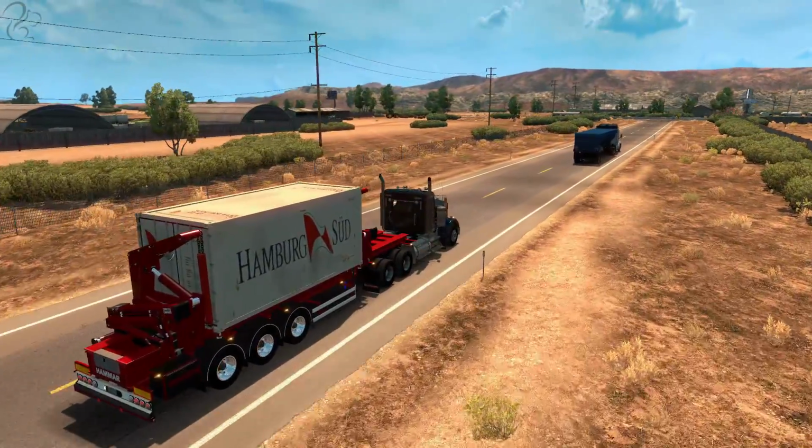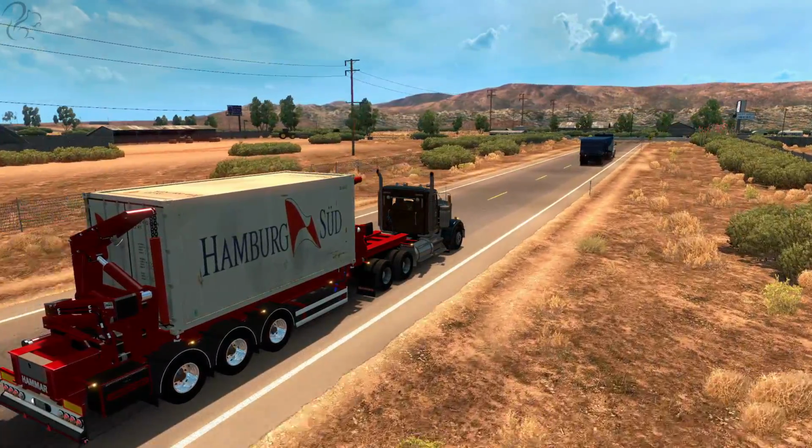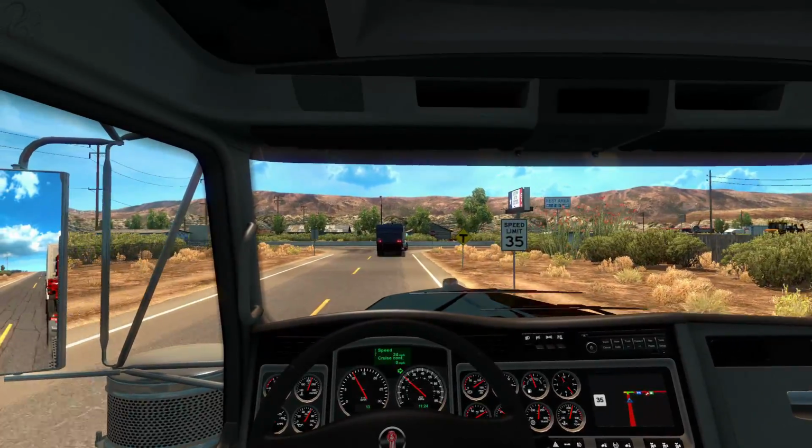Let's have a look at this thing. Hamburg Sud. Look at the chrome wheels on the back. Good grief. I very much doubt they'd put chrome wheels on the back like that on a working trailer like this.